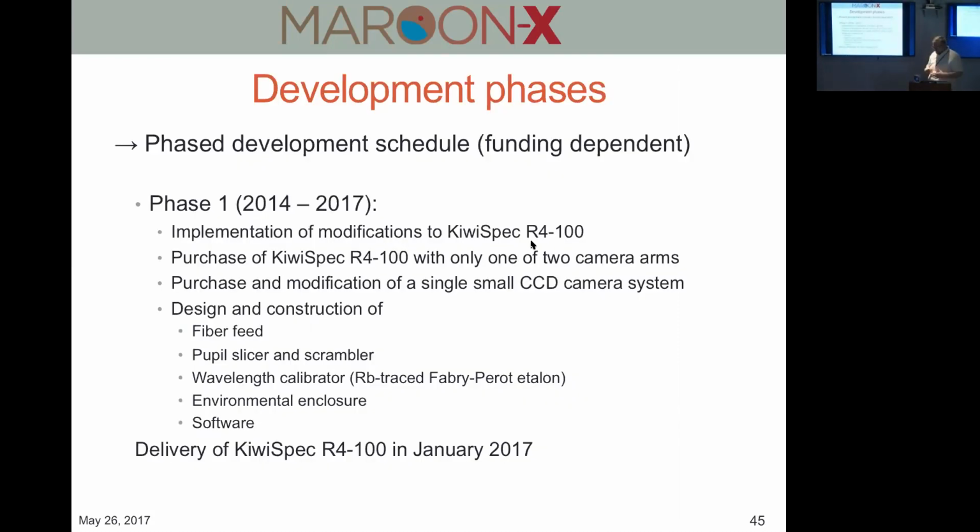So, by necessity, because we are basically funding limited, we started to break up the project in different phases. Phase 1 was to get the core spectrograph with one arm delivered, to have a 2K by 2K lab-grade CCD chip and test the stability of the system in the lab and make sure that all the components we develop in Chicago are actually working. We are basically at the conclusion of phase 1.